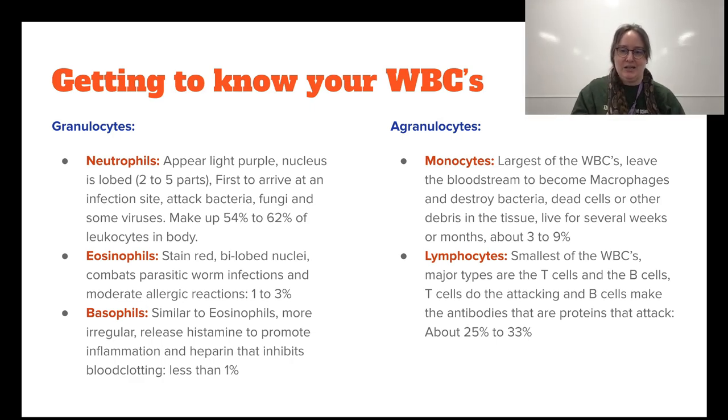So anyway, they're in the agranulocytes. We've got the monocytes, which are the largest of these guys. Like I said, I kind of think of them as a very large Pac-Man-y kind of thing, except not really. They live for several weeks or months, about 3 to 9%. These guys come and destroy bacteria and dead cells. So yeah, they even eat dead cells.